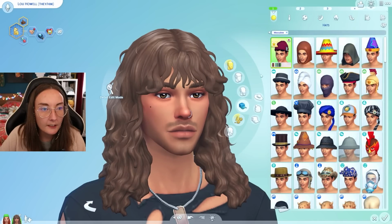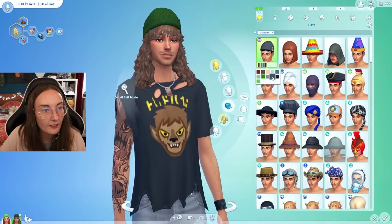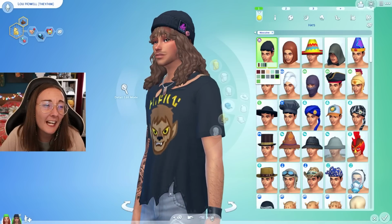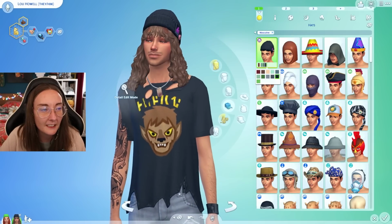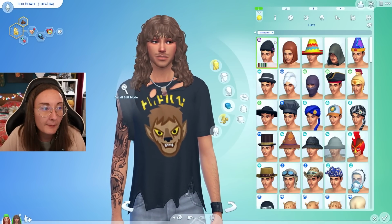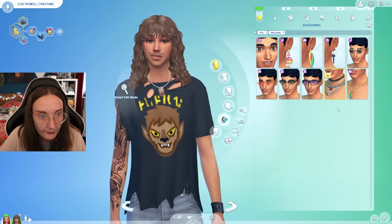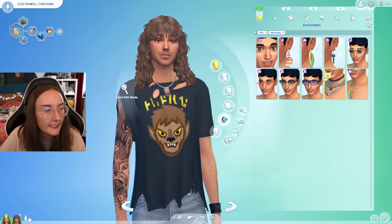Let's check out what Lil Lou got for the mask Sims. Again, this just doesn't fit the best. Actually, I kind of prefer it on the mask Sims. I know it's sort of playing with his hair. I don't know why I prefer it on him. Maybe it is just because he has a fringe, and so I feel like you can't see as much of his forehead.